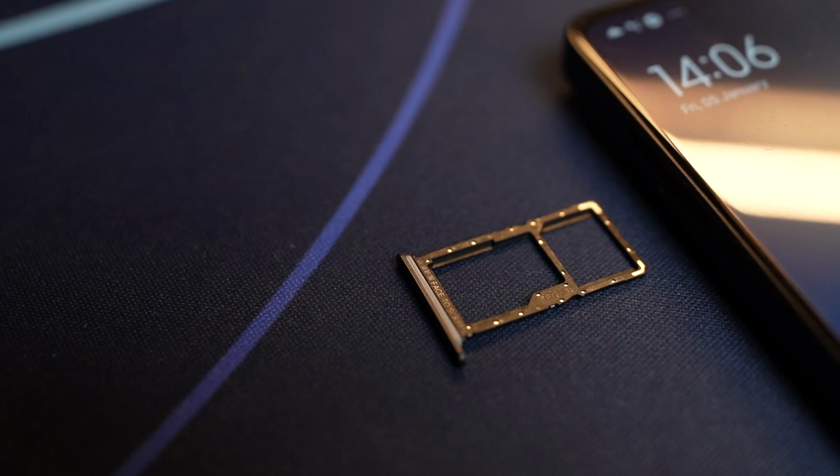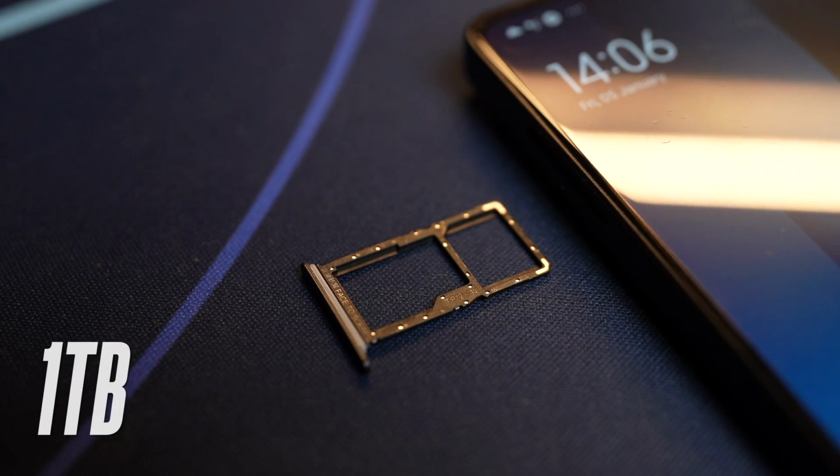So this phone is great since it comes with a 256GB storage as base with the 8GB RAM model, and a 512GB storage when you get the 12GB RAM model, and both of these models you can still expand the storage to 1TB, which is impressive.